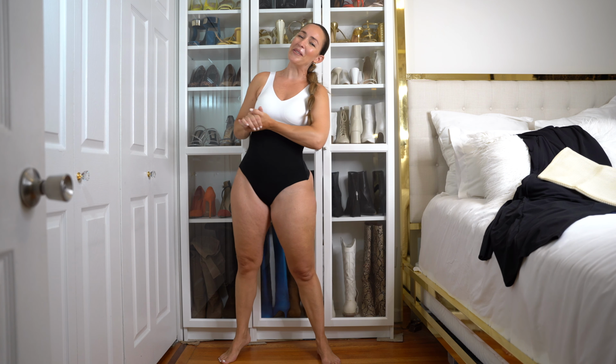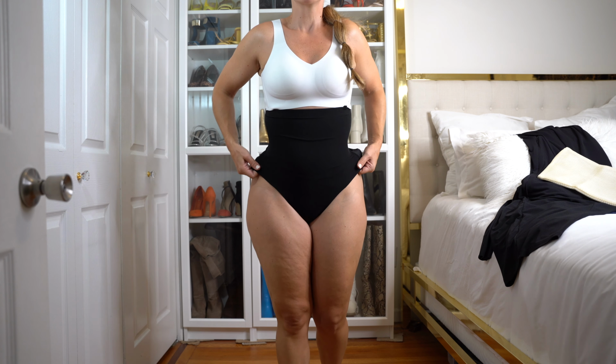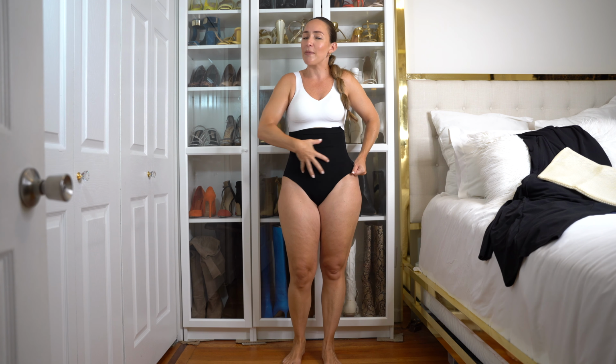I have to start with my most favorite product from today's try on haul with HoneyLove, with these undies. Okay, so they were really hard to get up, but I have to remind you guys that anything that is going to be fitted around my waist is nearly impossible to get up over these hips. But I did it, and it feels amazing on.